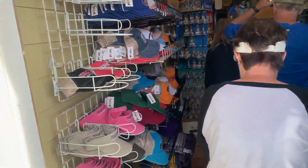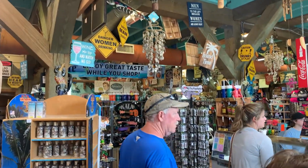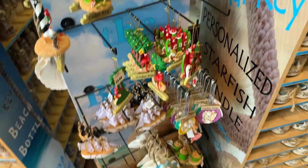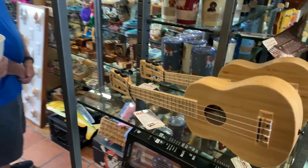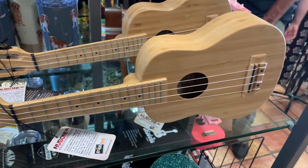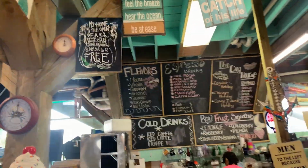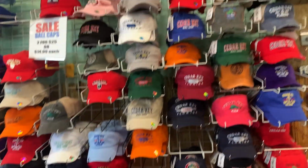So here's like the Steamers gift shop, or the gift shop right next to Steamers. Got some ornaments, $9.99. Ukuleles. They got all this fun stuff too. Got some ice cream in here too. $8.99 t-shirts there. Some hats. Got some pelicans there behind me, but that was our trip out to Cedar Key.